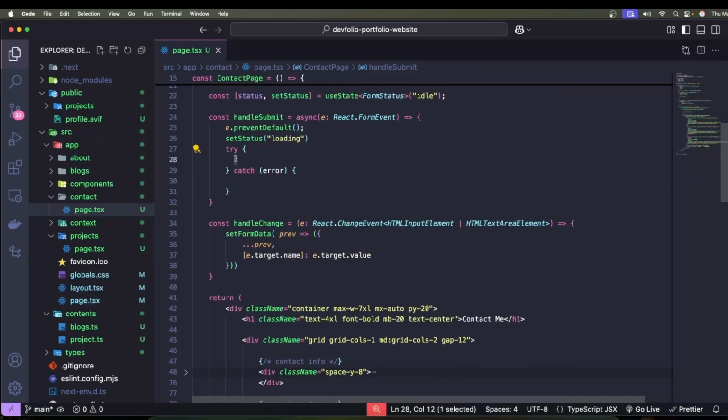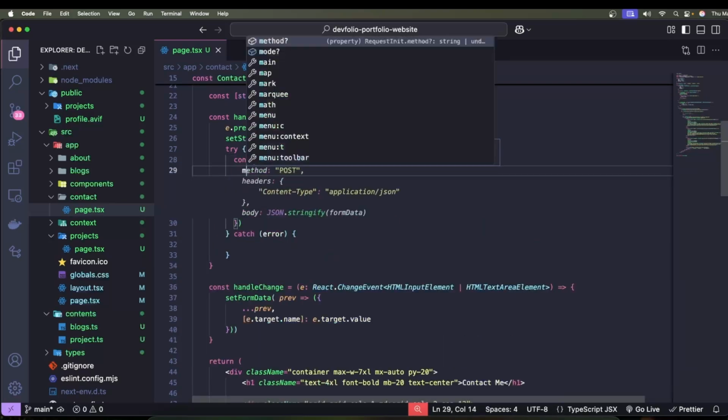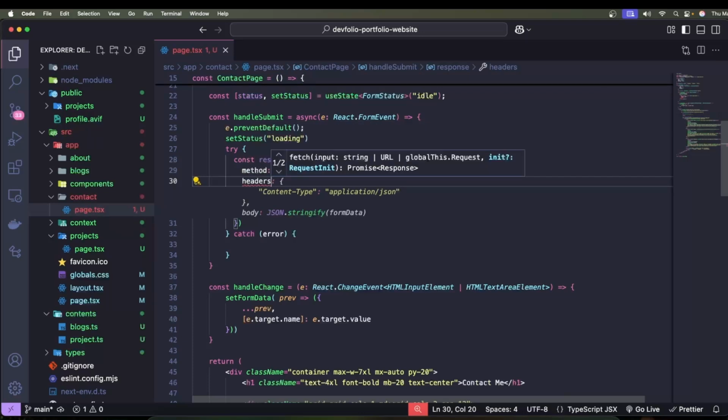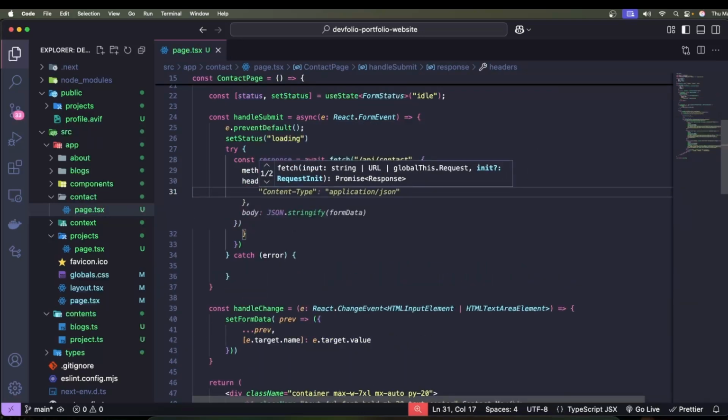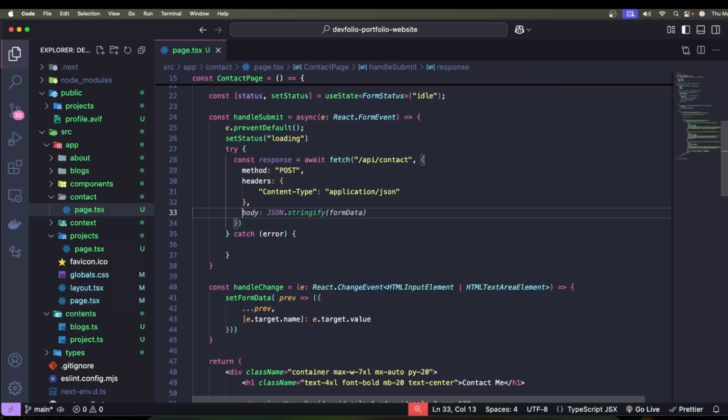Okay, we'll just solve that error later, but here we'll define const response, and here we'll have await fetch, so we'll have the API, for example /api/contact. We will need to define the API within a few seconds, but right now it's okay. Let me just code it. Here the method will be POST, and after defining this we'll have headers, curly braces, Content-Type, application/json, and finally we'll define body with JSON.stringify.